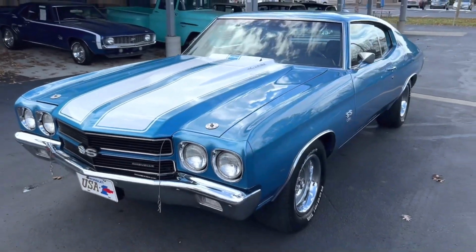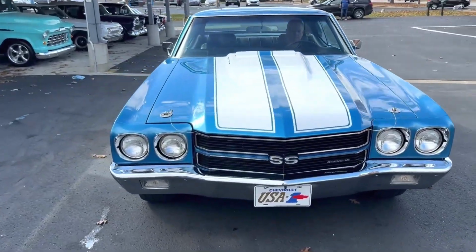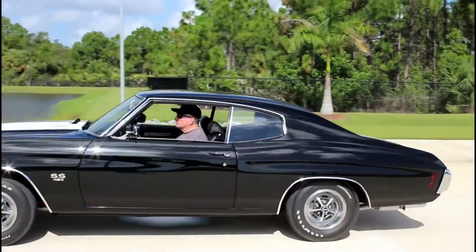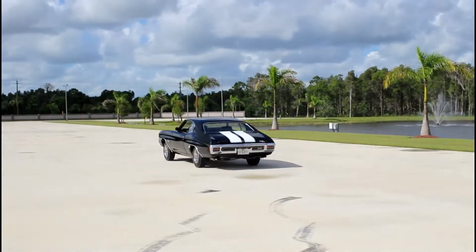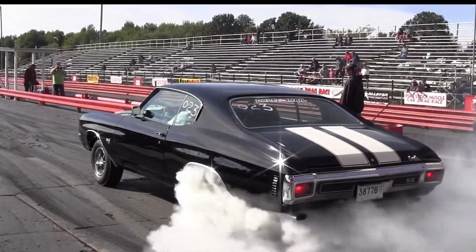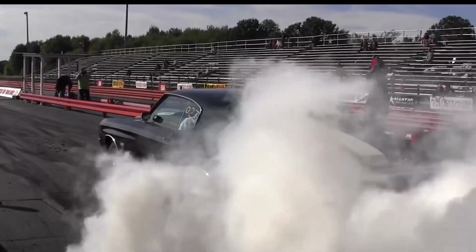Its aggressive design, complete with bold stripes, a muscular stance, and a menacing front grille, made a bold statement on the road. The LS6 package also included heavy-duty suspension and braking systems, ensuring exceptional handling and stopping power, making it a beast on the drag strip.